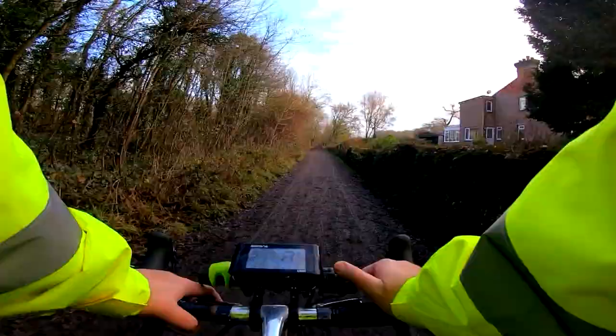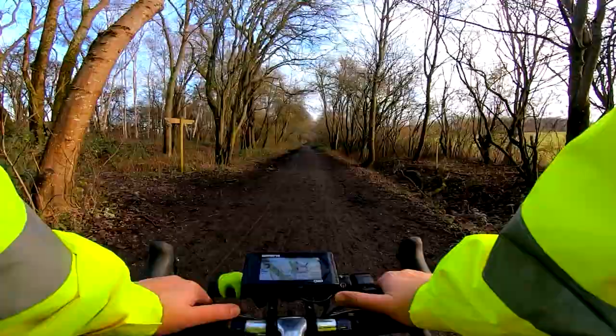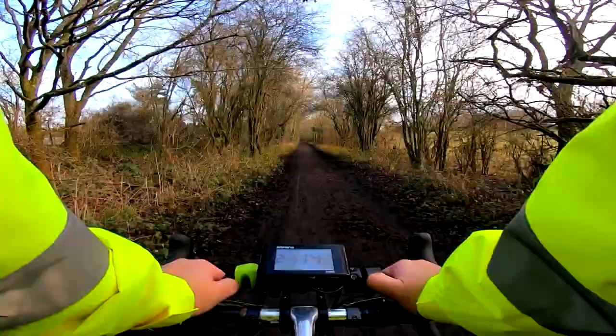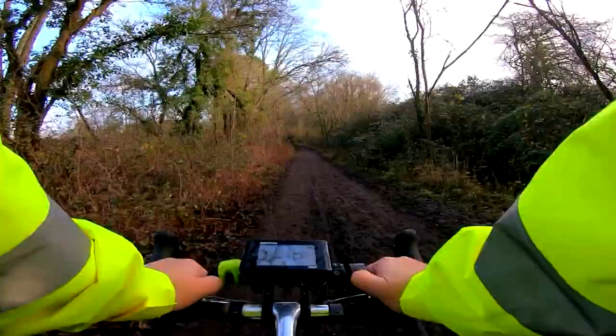Right, I think this is going to be a bit quieter up this end. There's a sign here, what does it say? West Meon 8 miles, Wickham 2 miles. We've just done 2 miles. Some horses up there. Yeah, it's getting quieter now. I think we're away from the car parks.